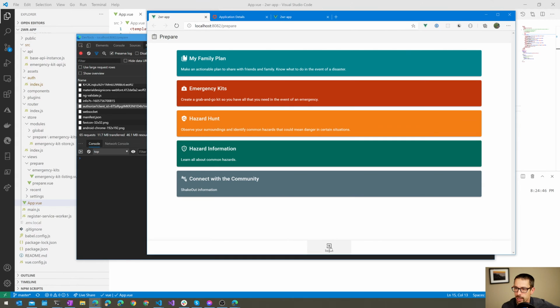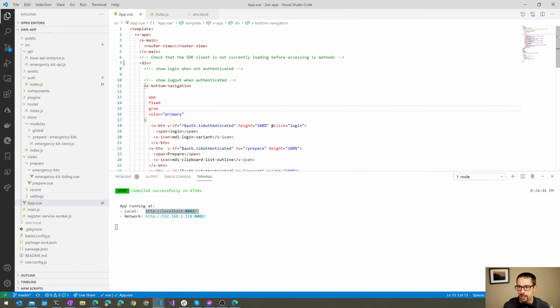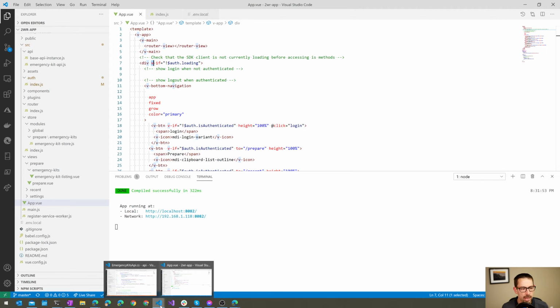Okay, so now I suspect that I can undo the change I had here. For some reason I'm hiding this toolbar when the authentication stuff is just loading, which is when it's making that initial call. I don't know why I was doing that. We'll come back and revisit that later.